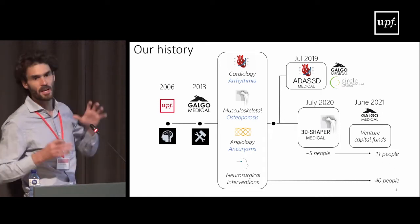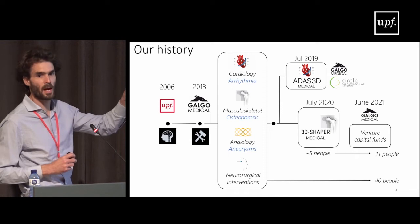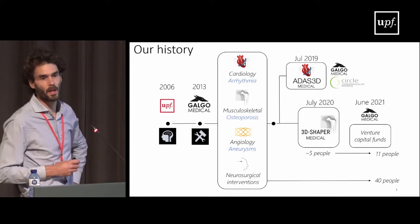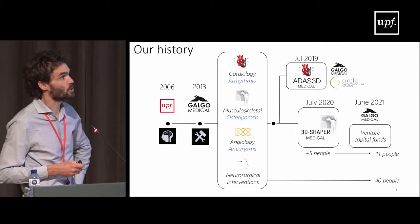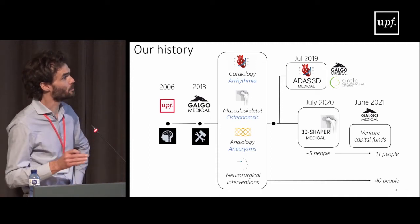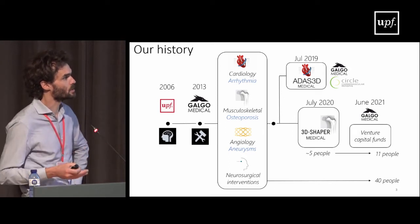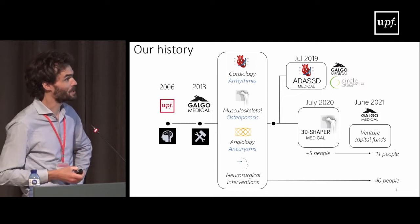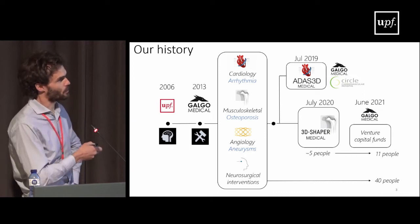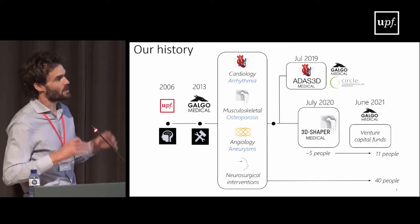Then 3 years ago, we started to create dedicated companies for each of the lines that we had at Galgo Medical. We started with the line in cardiology, and we created that company, ADAS 3D Medical, which is a joint venture of Galgo Medical and Circle, a company based in Canada. Then we replicated a very similar scheme for my activity. So we created in 2020, in the middle of the pandemic, 3D Shaper Medical. Then we went through a process of fundraising that we closed in June 2021.